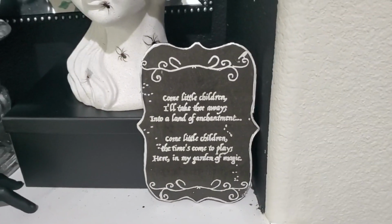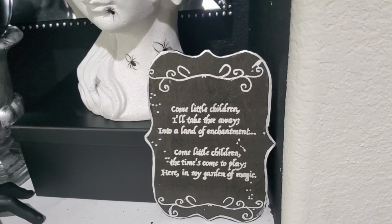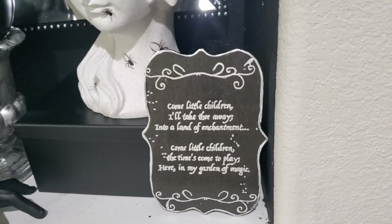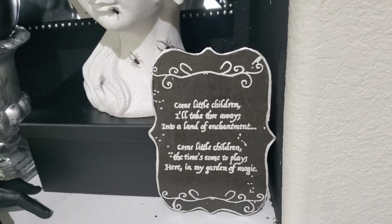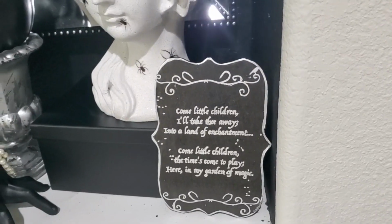And then I also placed this, last year I did a big Hocus Pocus theme on our entryway table, and I still used a lot of that decor this year, but I placed it in different places, and you'll see that as I go. More of that in part 2 of my home tour. But yeah, so this is Sarah's song, Come Little Children, I'll Take Thee Away.